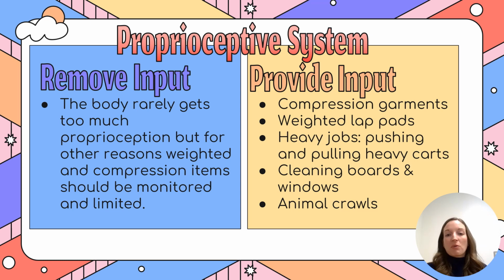For an under-responsive child, we will provide input. So compression garments are one of my favorite ways to go. And it could be as simple as a really tight Under Armour shirt or rash guard underneath their clothes just to provide that squeeze. And when you have the shirt on, if you can get two fingers in between the skin and the shirt without a whole lot of space, you know you have the right amount of compression. Weighted lap pads. I like weighted lap pads more than weighted vests or things like that because kids can remove them when they need to and it's not a restraint.